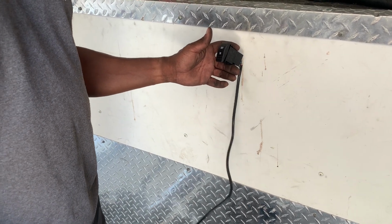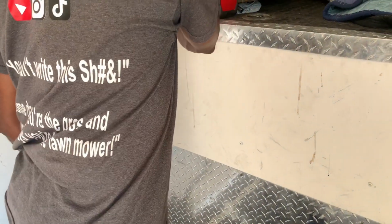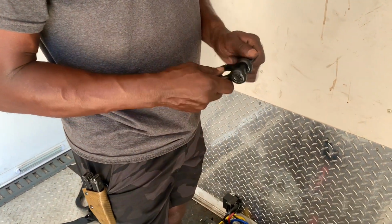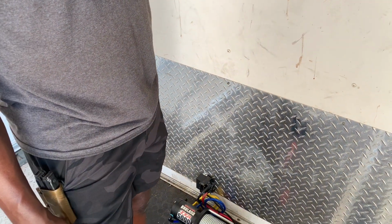So I don't know if I'll use this or not. It's cool that it came with this and came with the extra little D shackle. I don't really see much use for this in my operations, but we got half a dozen of them already, so now I've got 7.